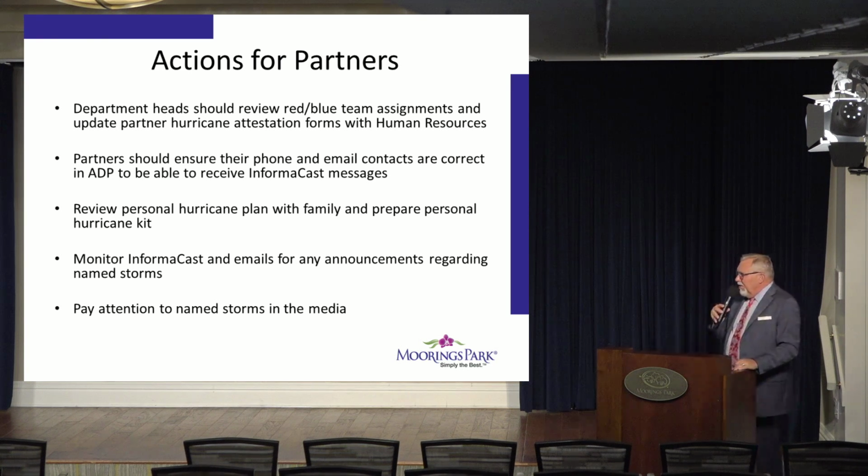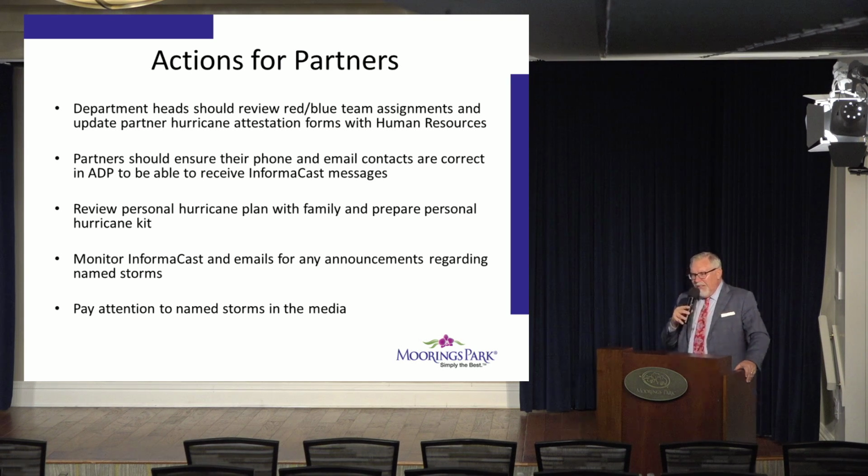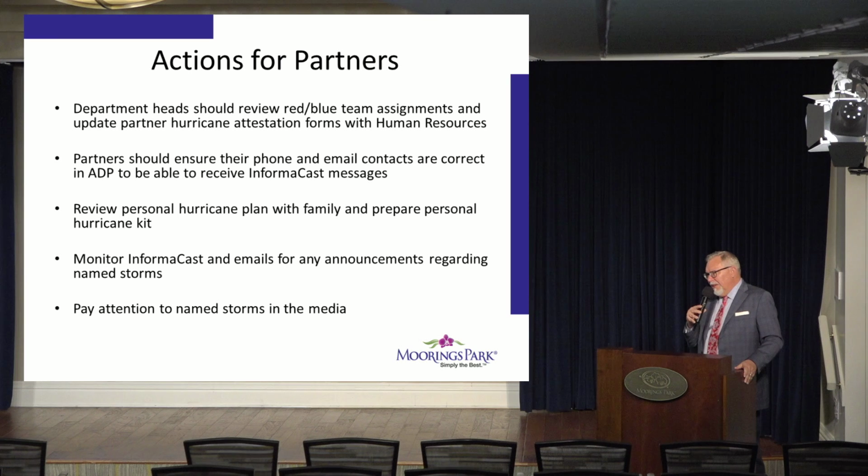Our partners must keep their telephone numbers up to date with us through our Human Resources Information System, ADP. We require that they keep their telephone and their mobile number particularly, and also their home address current with us. If they change that telephone number, or they no longer carry a telephone number, then we need to know that, and also if they change addresses.